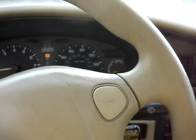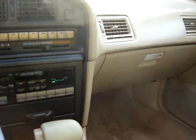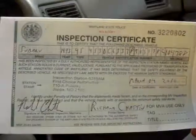Oh, you're looking at a 1993 Subaru Legacy, four-door, automatic, air conditioning, power windows, door locks, really super clean. It's also Maryland inspected, has low miles really, just over 100,000, which is nothing for this car. It's nice and clean inside, no odors.